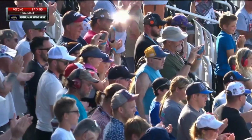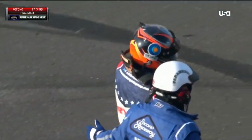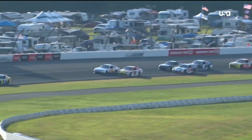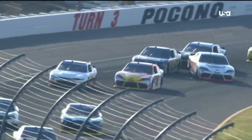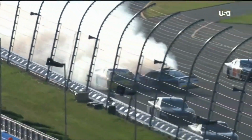So for number 11, I gotta say it's the Jeb Burton flip from Pocono. And this is one of 2 flips that were not from superspeedways. And I think this is the weaker one. I think that it was a bit better. And it's kind of weird how this one starts anyways. But yeah, I think it's a pretty good flip overall.